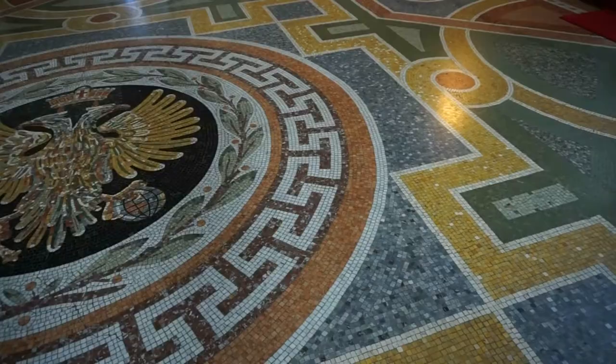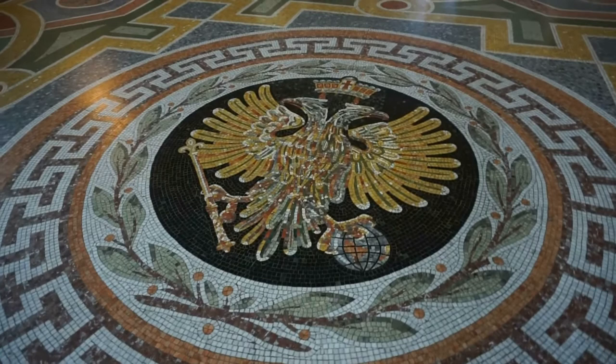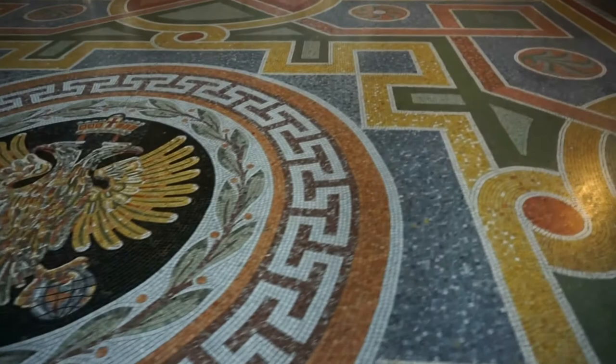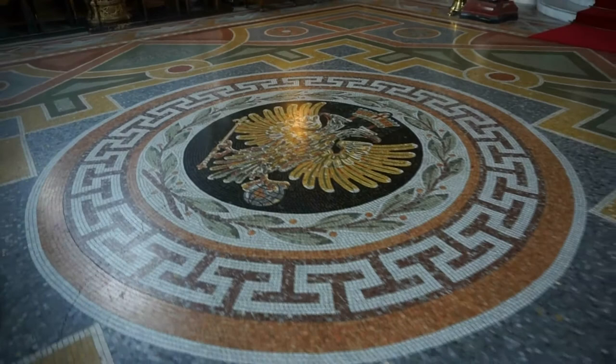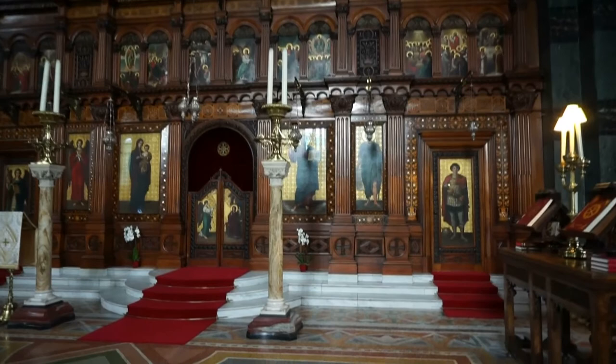What's really impressive are the floor mosaics here in the center of the cathedral. We find a very large mosaic of the Byzantine double-headed eagle right there. And the iconostasis right there, the wall of icons that separates the sanctuary of the altar from the main part of the church, is absolutely stunning.